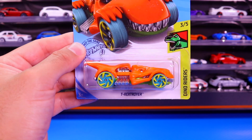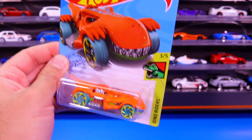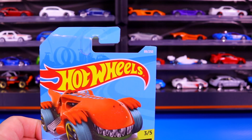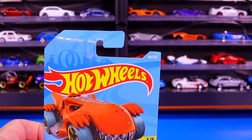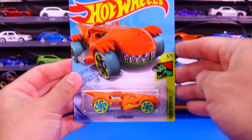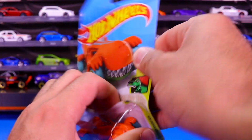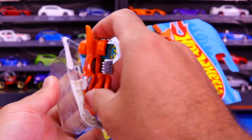T-Rextroyer. Check this one out, a very interesting casting. It is from the Dino Riders car number 3 of 5, and it's car number 89 of 250 from the 2019 Hot Wheels set. Let's go ahead and open this one up. Here we go. I'm liking these interesting fantasy castings here.